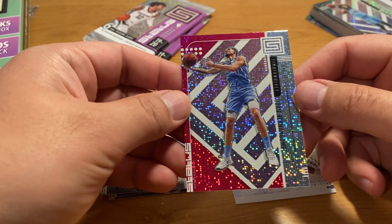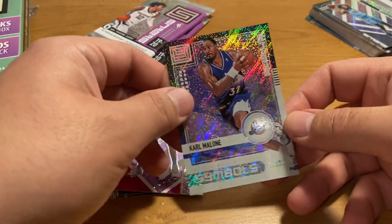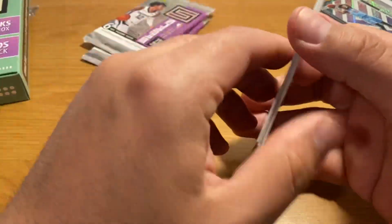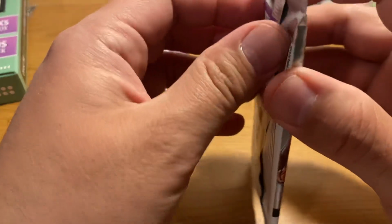One Aaron Gomez and Karl Malone. I'm not even gonna take him out because there's just not a lot of value in veterans, even really good ones like Karl Malone.